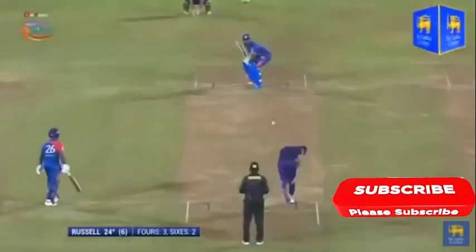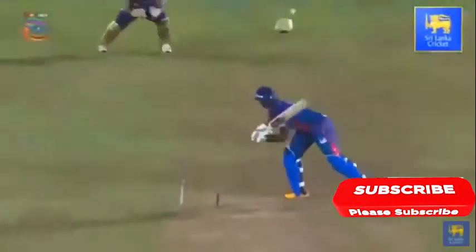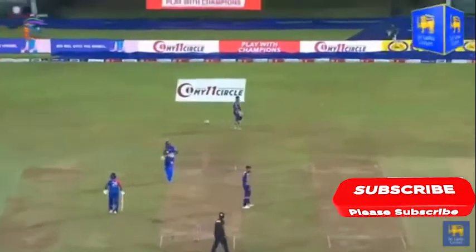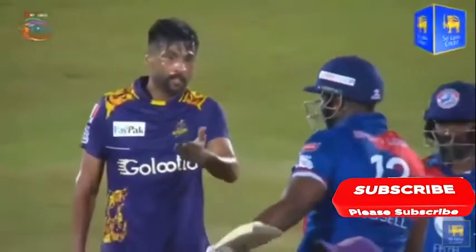This is Russell in the first over. 26 runs coming from it. He's just clearing that front foot to give himself room to access the ball through the onside, through the offside, using the pace. And most importantly, he used the angle. That's very important for a batsman.